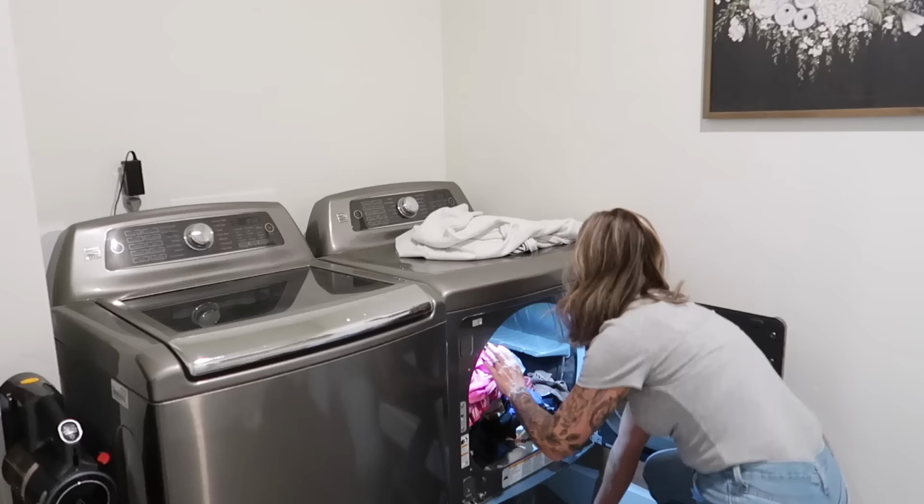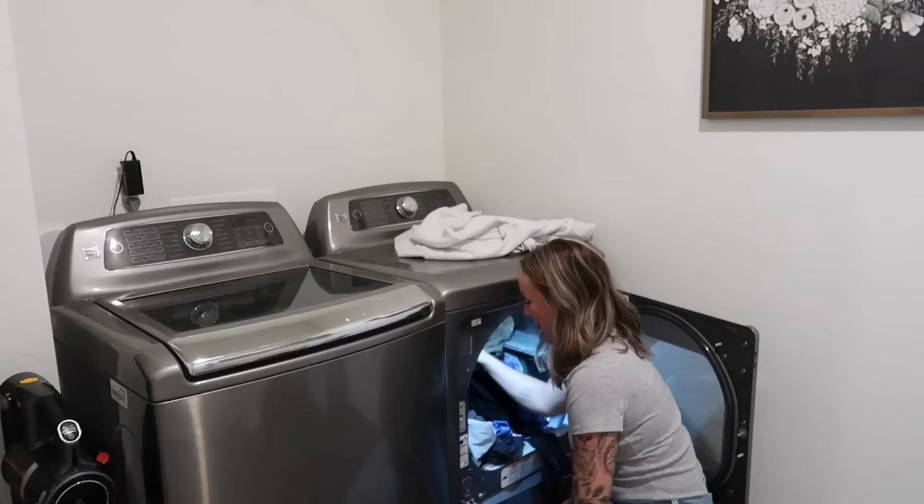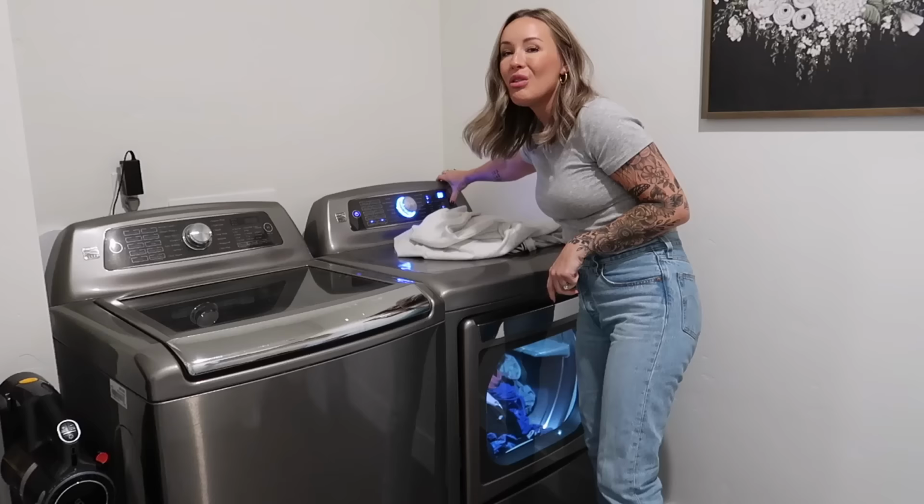But okay, this is a really big load. Oh, I don't think it's fully dry yet. Shoot. Okay, scratch that, I'll fold it when I get home. I'm gonna restart the dryer. Do you guys ever do that? You just pack your dryer a little too full and it doesn't come all the way dry.